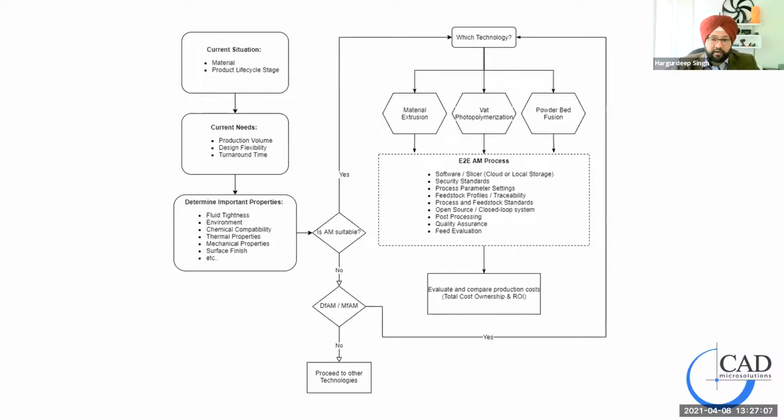So understanding those softwares, is it going to be local? Is it going to be cloud? What kind of securities do you need if you're doing cloud? What kind of standards are going to be followed? The process parameters are important, right? If you are going to be working with a certain material, do you have material parameters? Traceability in some applications might be important. Your feedstock standards might be important.